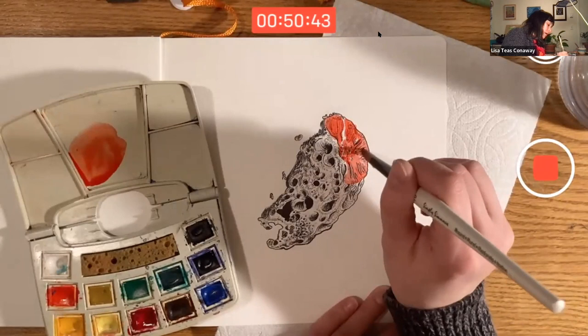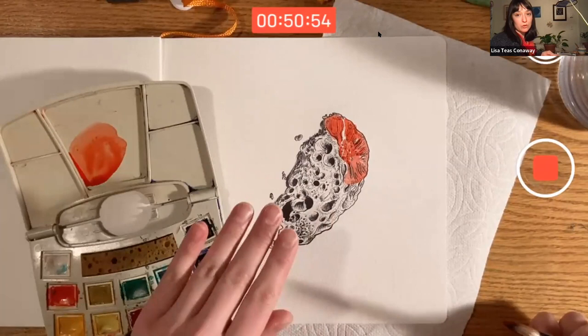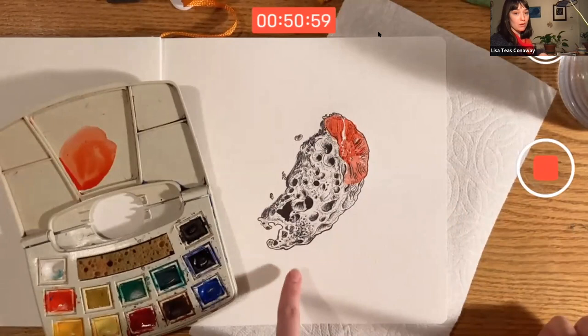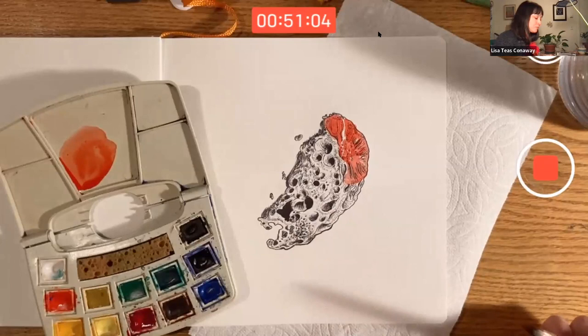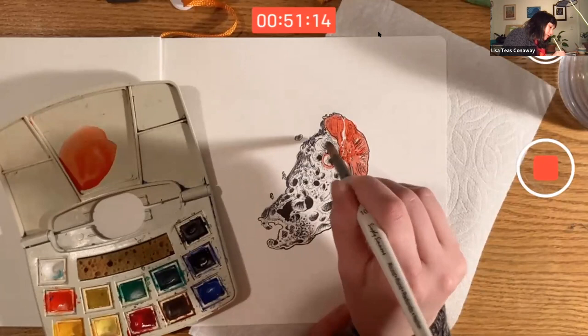And I'm not gonna sweat about going over the lines here on the edges, because once this is all dry, I'm actually gonna come back with a black watercolor that's super diluted. And I'm gonna outline all of this in black. So anything out here isn't really going to show in the end. It's all going to be black out there. So I kind of like that. I'm going to come back with different colors later on. So I'm going to do a little bit of orange coming around here, and some coming down into this crater too.